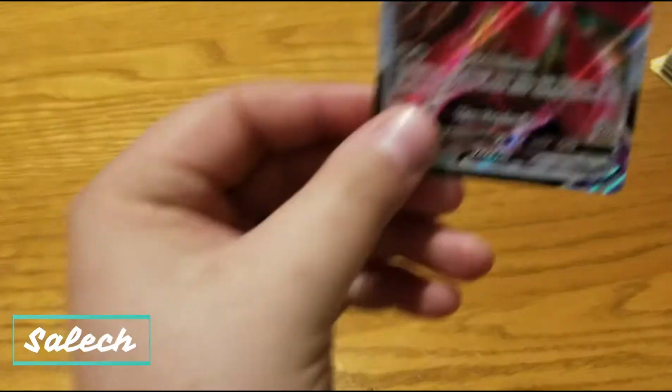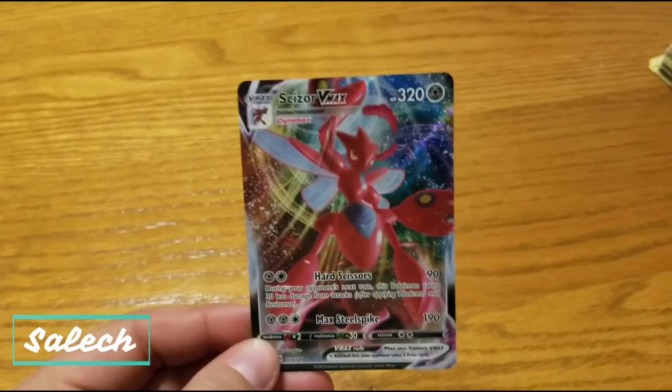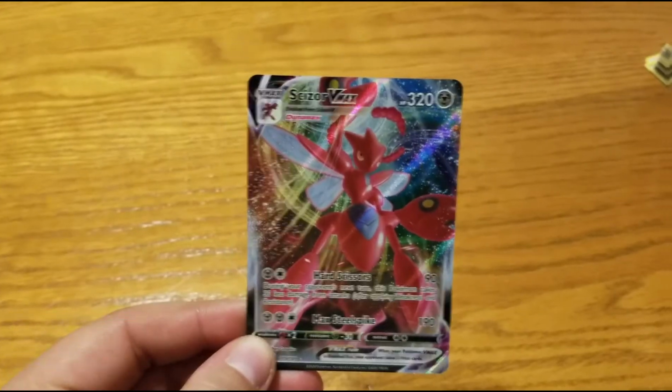Okay, the only good pull was a Scizor VMAX. Still, that's a really pretty card.